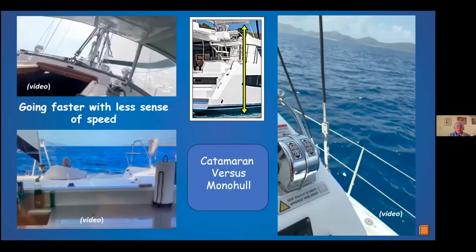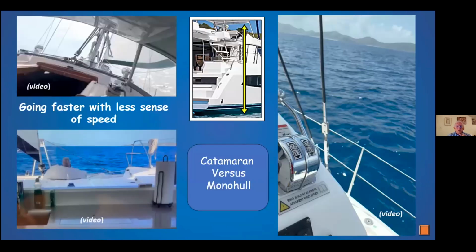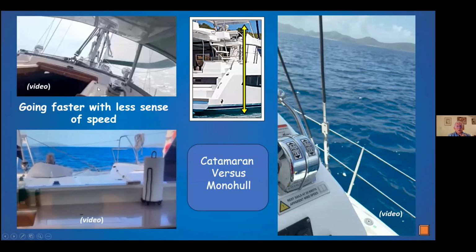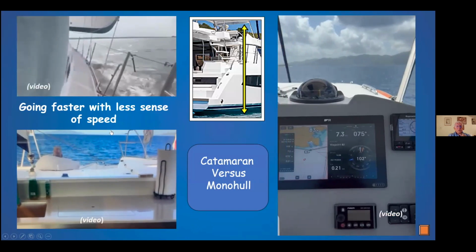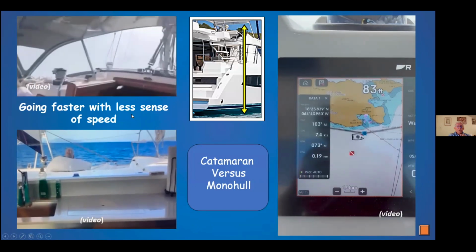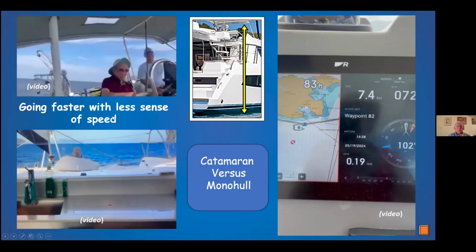So we compare the catamaran to the monohull. In the catamaran, basically you're going faster. You're really going faster, but you have less sense of speed. In a monohull, you really think that you're hauling along, you're really going fast and so forth. And we're doing maybe about 5.5 at that time, and we're quite heeled over, as you can see.